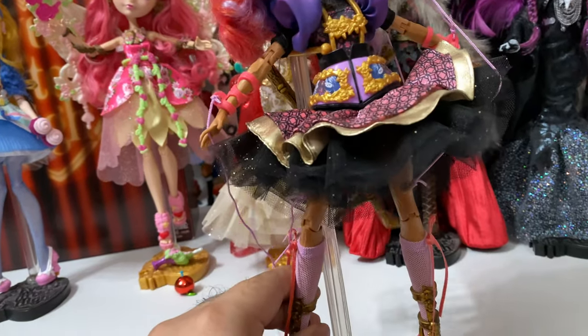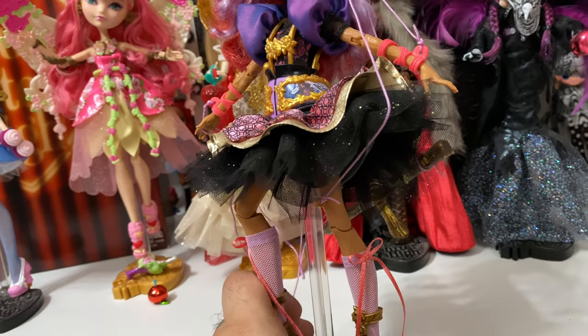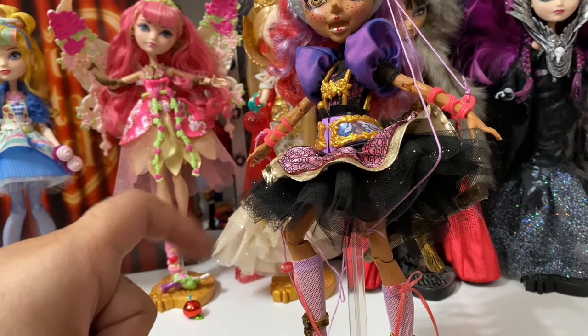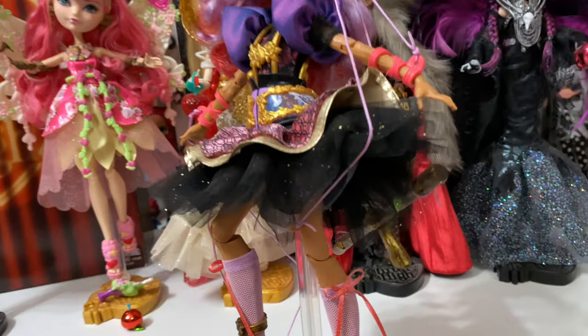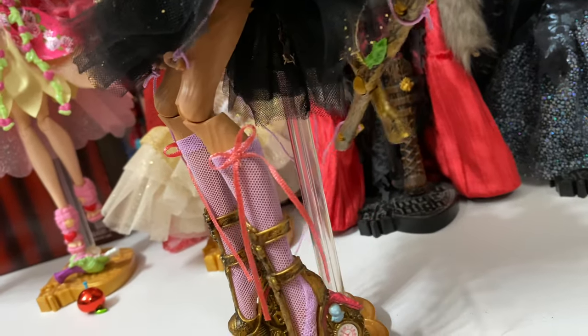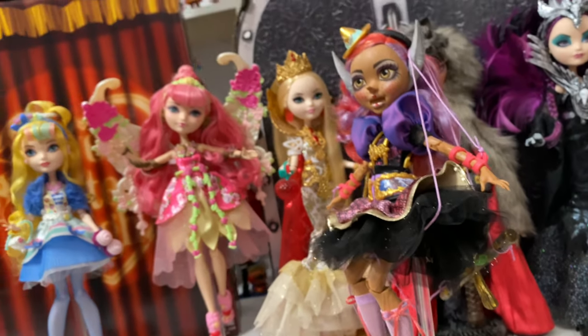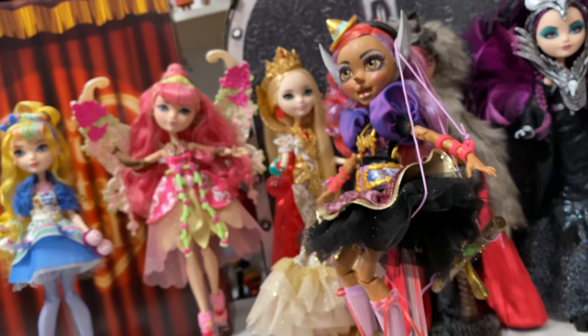It's a brand new body sculpt. It doesn't spin at the knee like a regular Ever After High doll. It's just this joint like that. It just does that. The socks, these are reminiscent of her original socks, but like a little bit better. Ooh, so the sculpted body. I loved Cedar's body when she first came out.